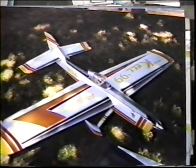Nice looking ship. I think this is the one. Yes, it is the one he had at the Nats. Ron Cook. Ron used to live with us. He's near in Pennsylvania. Trivial Pursuit number 4.